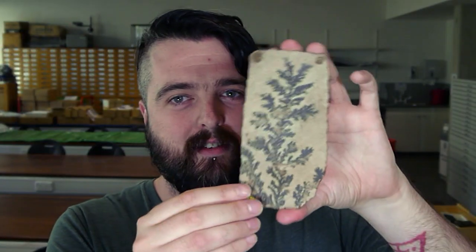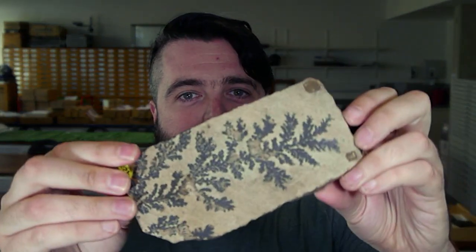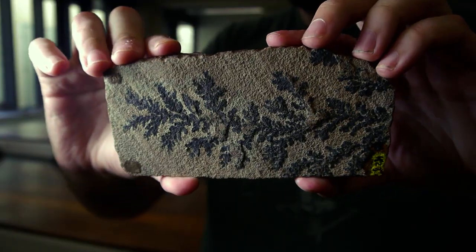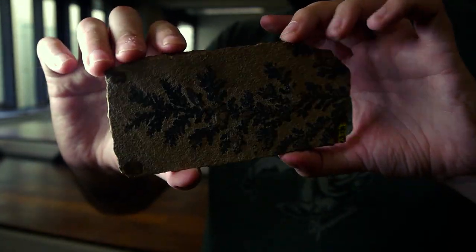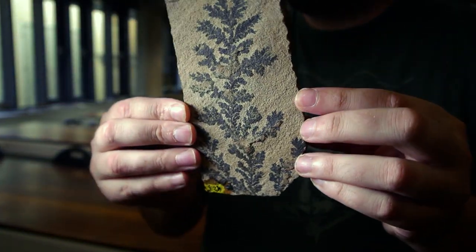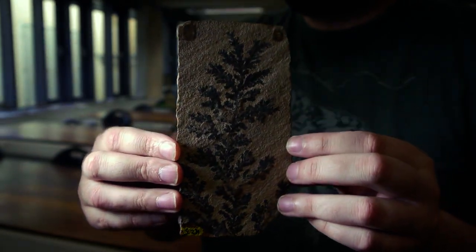And then what about this? If you saw this and you didn't know, I bet you'd think it was a plant, like a seaweed or a fern, but this is manganese dendrites. Manganese oxides precipitating out through the sandstone, and they form this beautiful fractal pattern that looks like fern leaves. Absolutely incredible. But again, very common, completely abiotic, and happens after the sediment's been buried and is turning into stone.